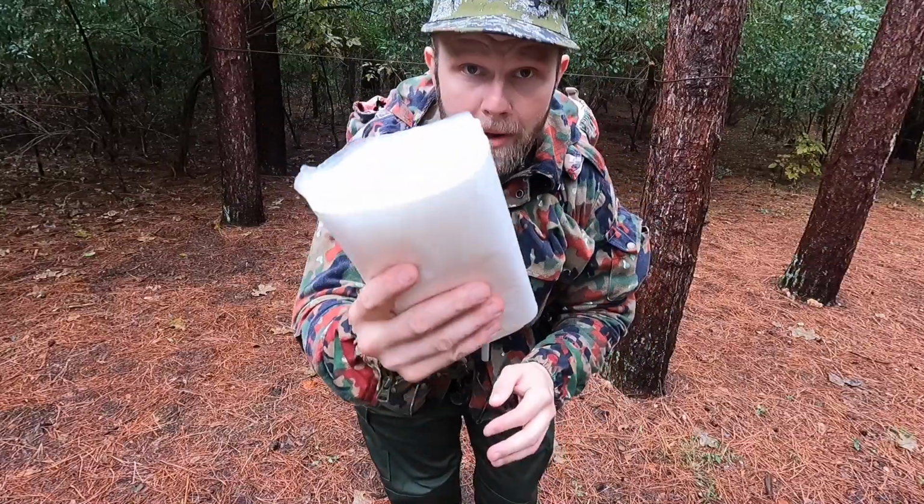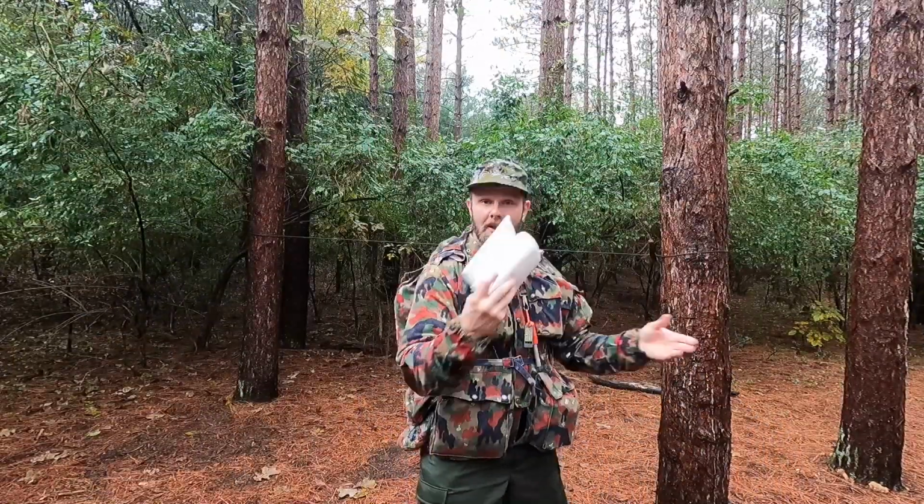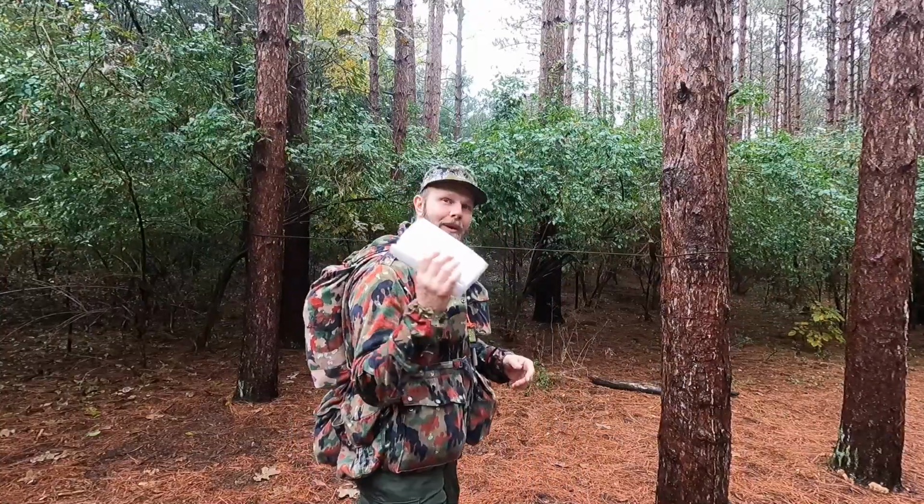9x12 1 mil plastic sheeting. And what you can use this for is a lot of things. You can use it for shelter, which is what we're going to do today. Real quick shelter. You can use it for a winter shelter along with the space blanket, which we're going to do this winter, not today. But we're doing a real quick shelter because it's supposed to be raining all day and night, and right now we have a break.